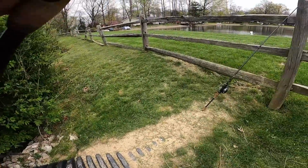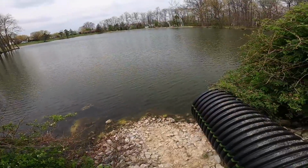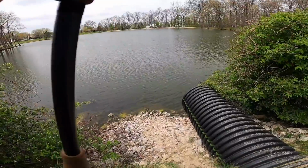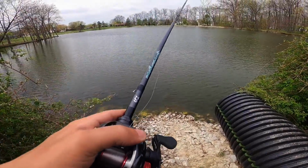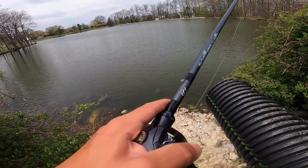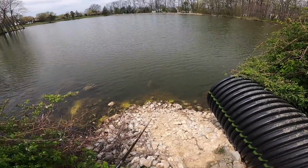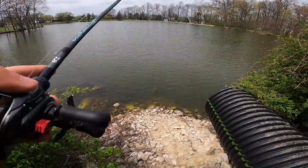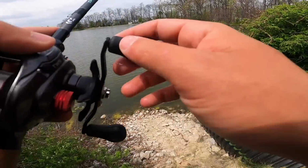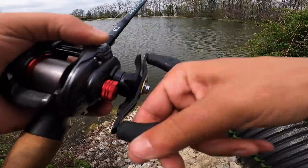Let's pick up the bandito bug, exact same area, take 3 casts. Let's see if I can catch one. Here we go, cast number 1 with the bandito bug. I need to switch this thing out soon. It's kind of chewed up. But letting this thing sink all the way down there. Cast number 2. Oop, I just got bit. Come on. All right, cast number 3.